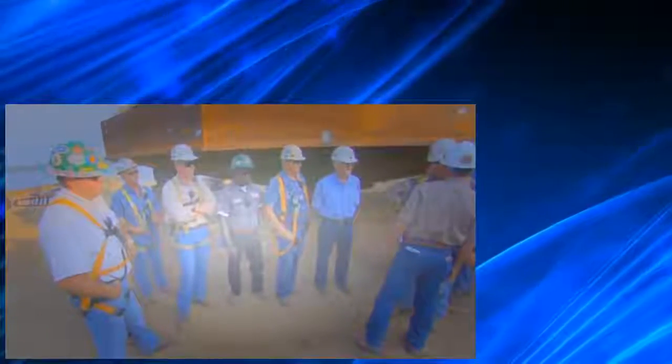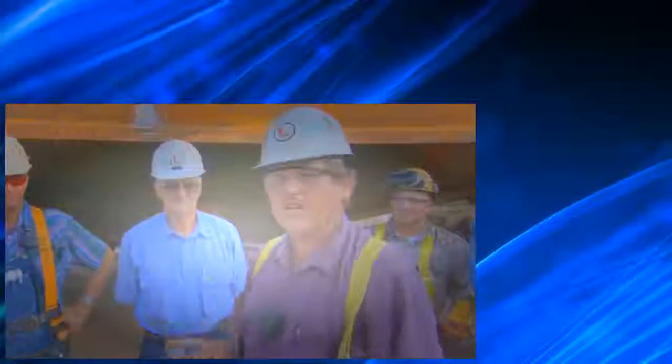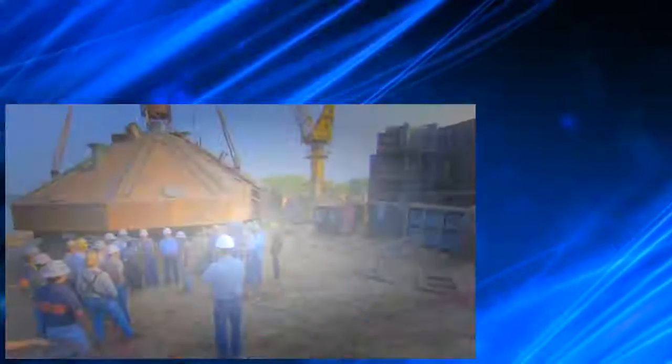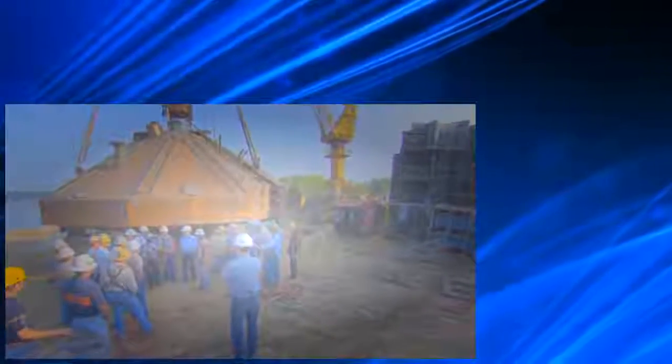Tom goes over the battle plan. All right, we're gonna be careful. We're gonna take our time. Thomas, we're gonna ease it up and take it real slow and easy, and have a safe lift here this morning.